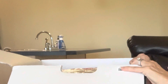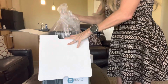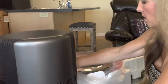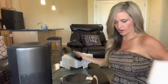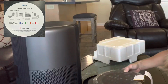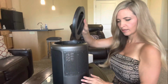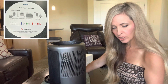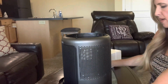Okay, so I'm going to stand up here. It's packaged nicely. It looks very nice. So I'm going to take this out and this and this. So now I have all the parts. Step 1, put it upside down, rotate the bottom cover to unlock and take off the cover. Okay. What? It's already off. Okay, remove the filter from its packing and then put the filter back. So, attention, before use, check the filter and remove the plastic bag.